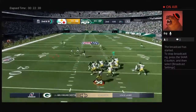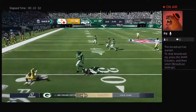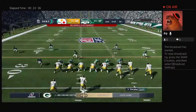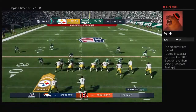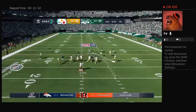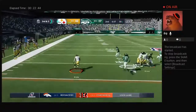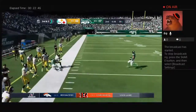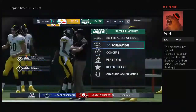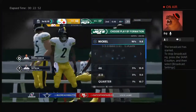Throwing again. Jones. That's complete to his speedy wideout Goodwin. And this will be a gain of 5 as he gets it to the 30. 5 yards. Now it's 3rd and 5. Jones now from the gun on 3rd down. He'll get this into the hands of Breida. And he'll take this to the other side of midfield before going out of bounds.